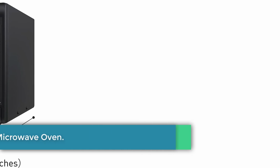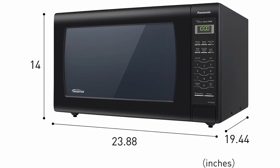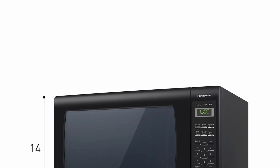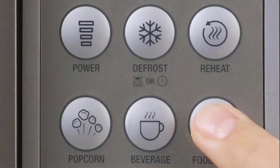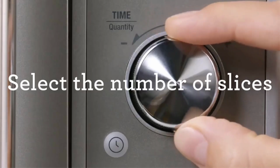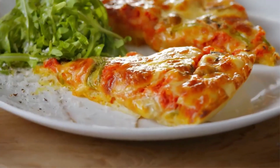Number 4. Panasonic NNSN 936B Microwave Oven. The Panasonic NNSN 963B microwave oven is the best countertop microwave for someone with a large family or a love of entertaining. With higher power comes shorter cook times, and this 1250-watt microwave cooks food more quickly than the standard microwave. The 2.2 cubic foot microwave is available in 2 colors, black or white.